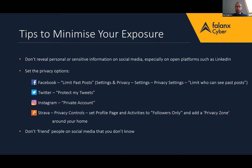So Facebook has an option called limit past posts under the privacy settings. It means everything you've ever posted, once you click on that, will only be accessible to friends. If you've never clicked on that, I will be able to see not everything about you, but some bits. Twitter and Instagram both have options, meaning that if I want to view your messages or photos, I have to request access. So you can then check if you know that person.